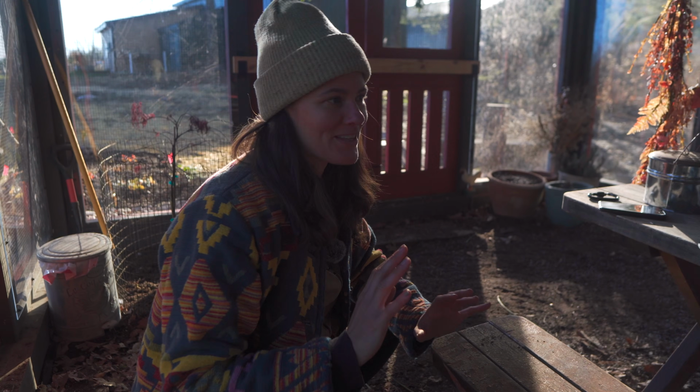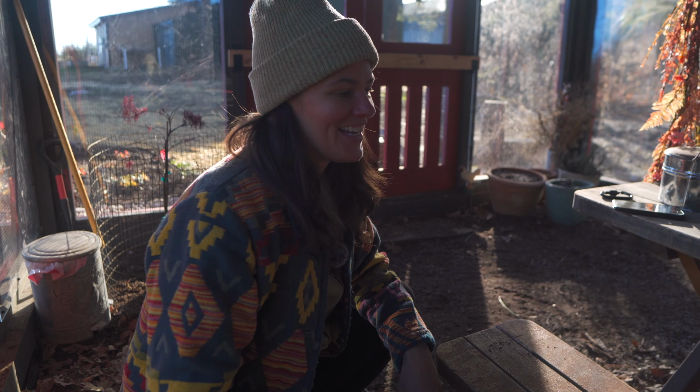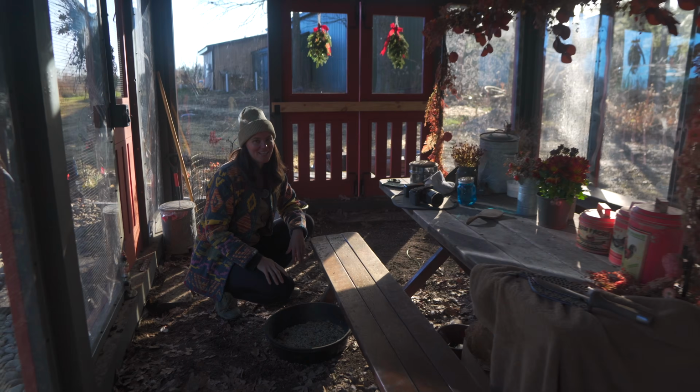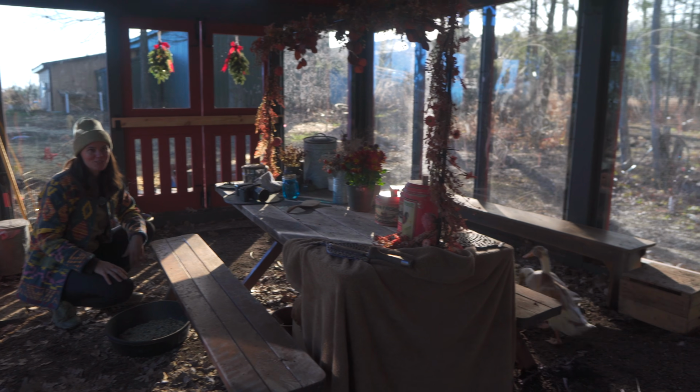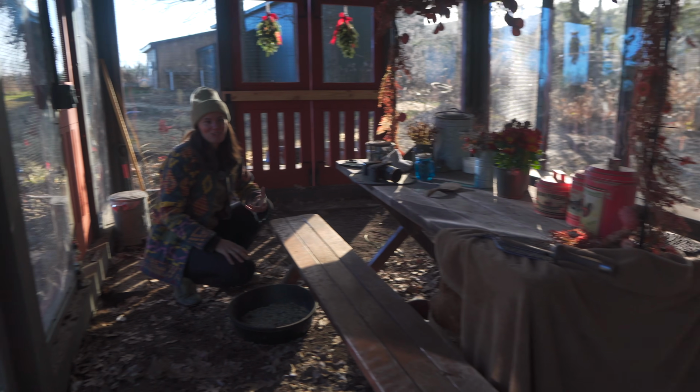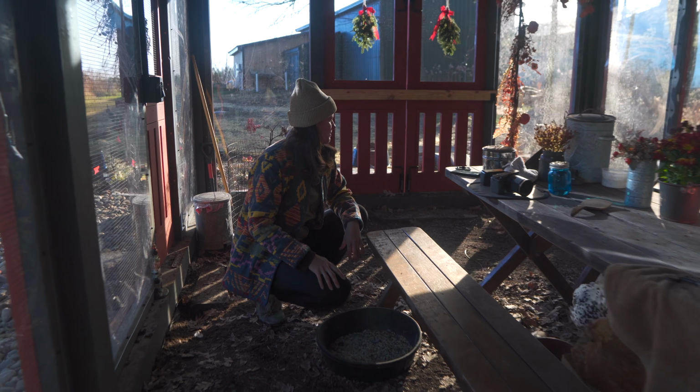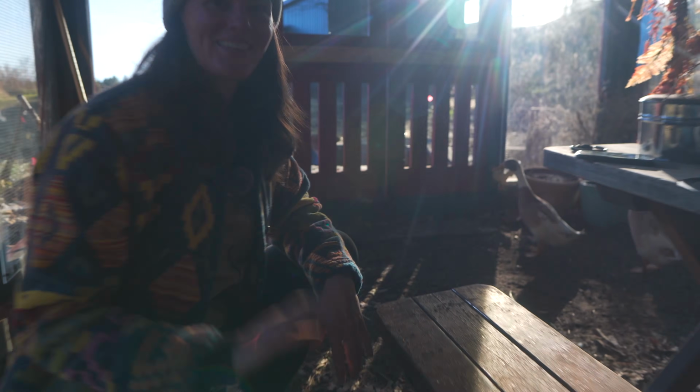I've been spending almost too much time out here in the chicken coop, and I promise we'll give you a full tour of the chicken coop in probably a week or two. We just need to finish up some final things within the coop, so you're seeing bits and bobs of it. But yeah, more to come later.